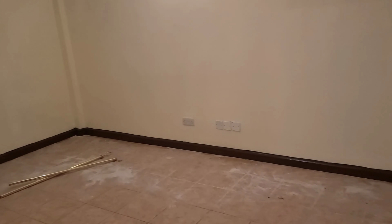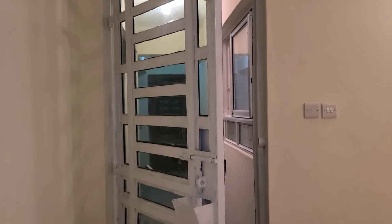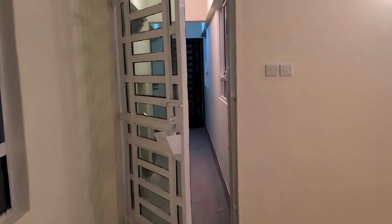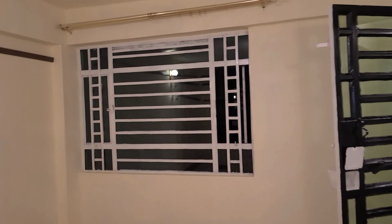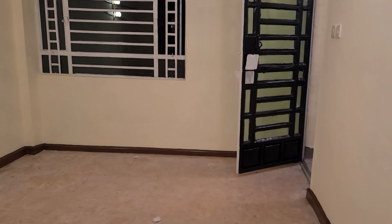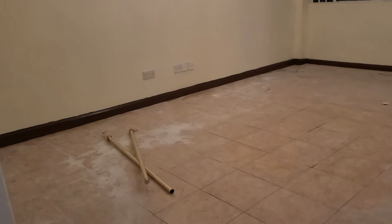So now this is the living room. I love the tiles and the walls and also the lightings. They look so cute. So the house has this one large window. It's only one window in the living area. Yeah, and I love the door, the entry door. It's all glass. And the tiles also, the color is perfect for me.